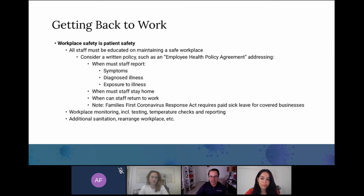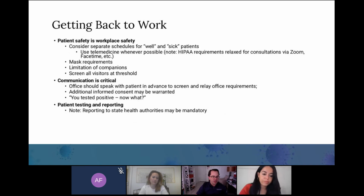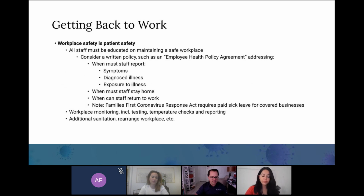And you'll see here, I've got two slides. Workplace safety is patient safety, and then the next one, patient safety is workplace safety. And they're all related. As far as workplace safety is concerned, your people need to understand what your expectations of them are. And you need to be the one, as the doctor, setting these expectations and making sure that everybody understands.